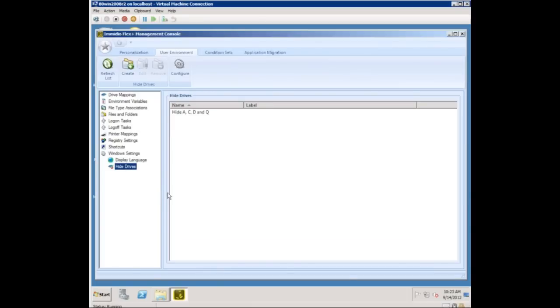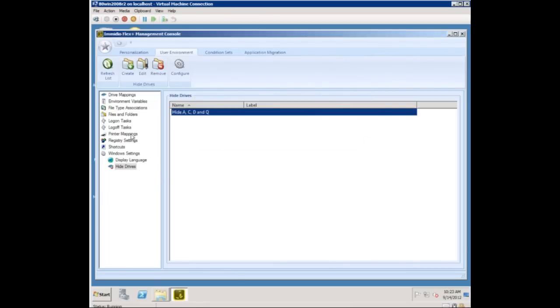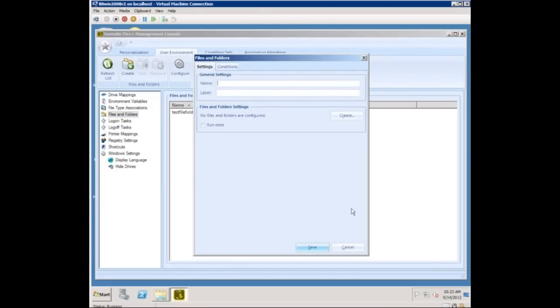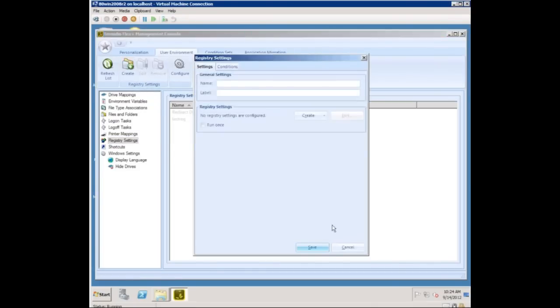Also, this is not very spectacular. The only thing is that we can easily hide a lot of drives. With the Windows group policies, you can only do A to E and not the rest. Yeah. And we have a lot of customization options in there. So if you want a certain file or folder to be populated with a certain INI file of an application or a certain text file, you have the capability of doing that with the files and folders and registry settings within our solution. Very cool.